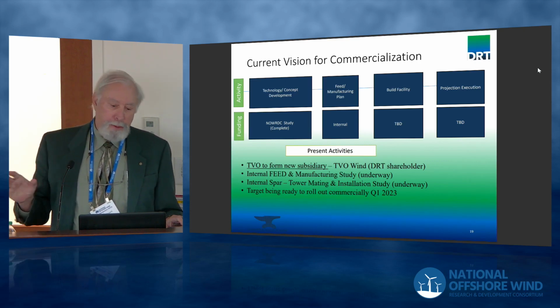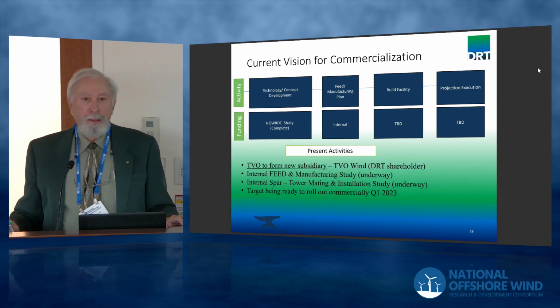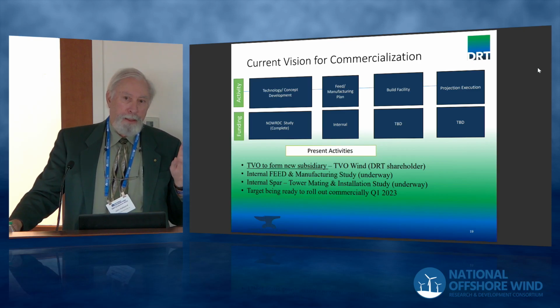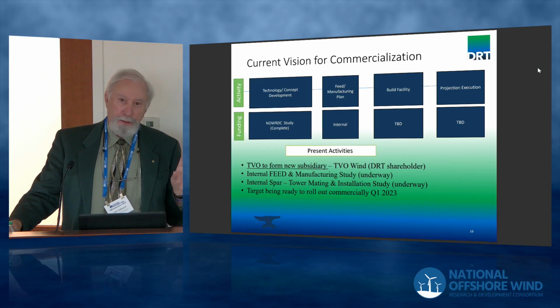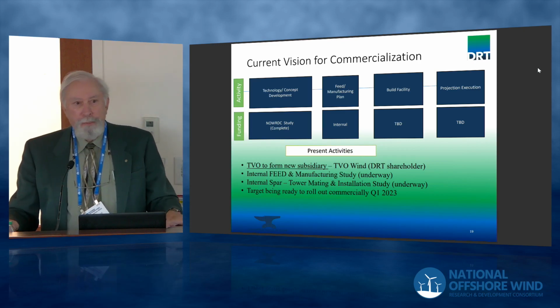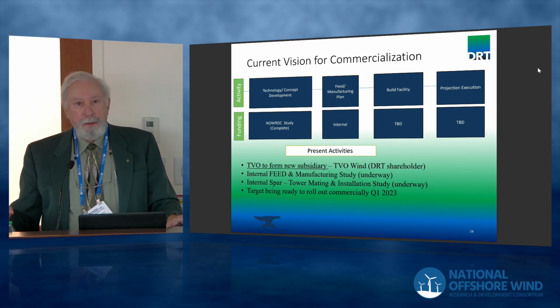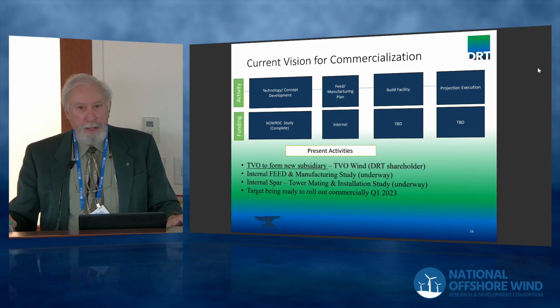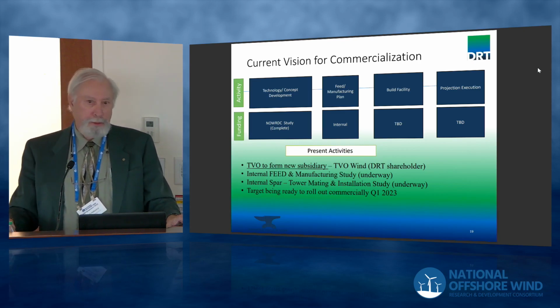We're also, in parallel with that, doing pre-feed work on the rest of the processes I described, particularly the mating of the spar with the tower, the cost of a fixed tower, and the sea states for mating the tower and the spar. We heard a lot of talk yesterday about feeder barges. A feeder barge is going to have to carry the cells and the blades, not the towers, out to the fixed tower for the mating. So we want to look at the sea states for that. All that work will be going on in the next 6 months or so.